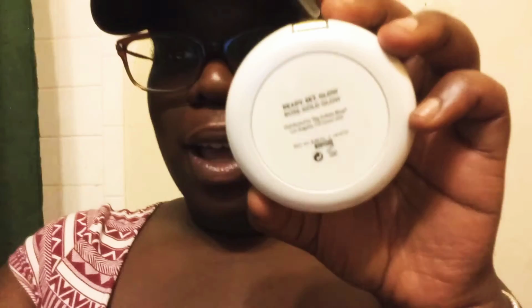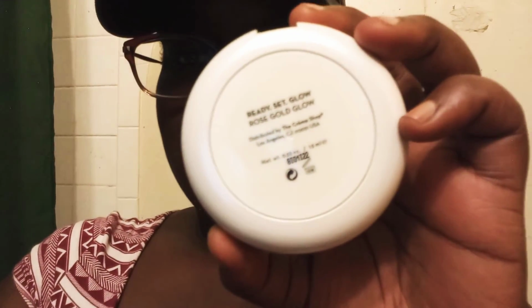This is the Creme Ready Set Glow Cushion Highlighter by the Creme Shop. It's in rose gold. And the packaging is really pretty. It's very reflective. It has a powder puff and a mirror. And here's the packaging. And it's really cute. It says Ready Set Glow on the back. But I know for a fact I will never use this.